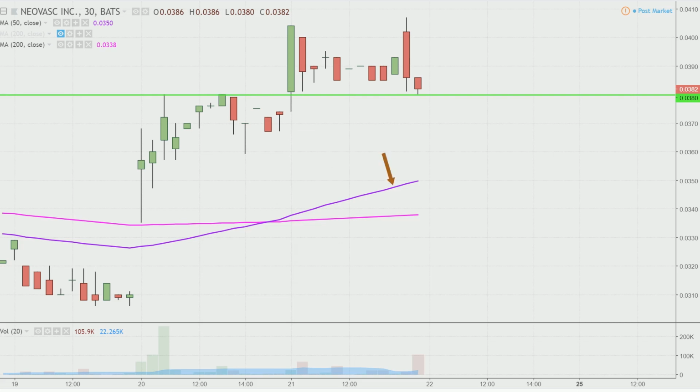The 50-period simple moving average, as the name implies, that line is going to move itself higher and higher over time. So while sure, 0.038, if the price can stay above there, that would be great. From the grand scope of it all, as long as the price stays above that purple line, as that line itself moves higher and higher, then the bulls are still technically in control of the overall trend.